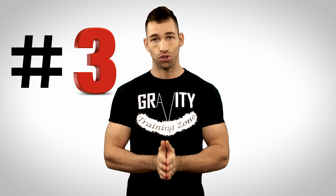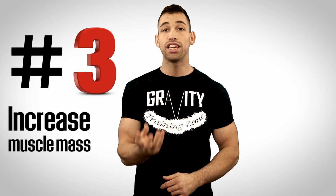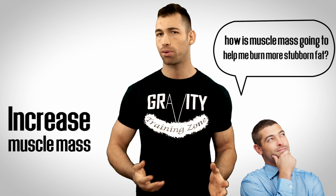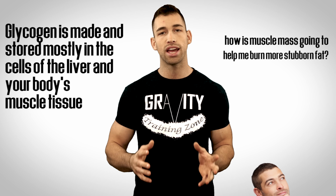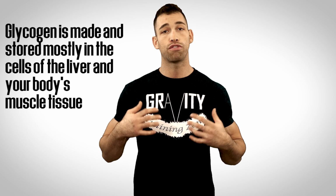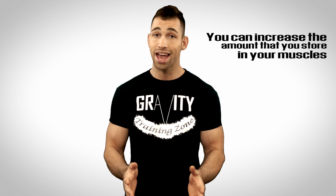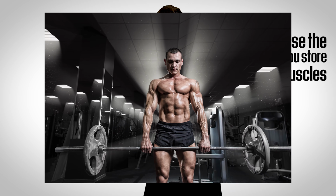The last thing you can do for that stubborn belly fat is increase muscle mass. You might be thinking, how is muscle mass going to help me burn more stubborn fat? Well, in humans, glycogen is made and stored mostly in the cells of your liver and your body's muscle tissue. Even though you can't really change the amount of glycogen that you're going to be storing in your liver, you can increase the amount that you store in your muscles by building more muscle.